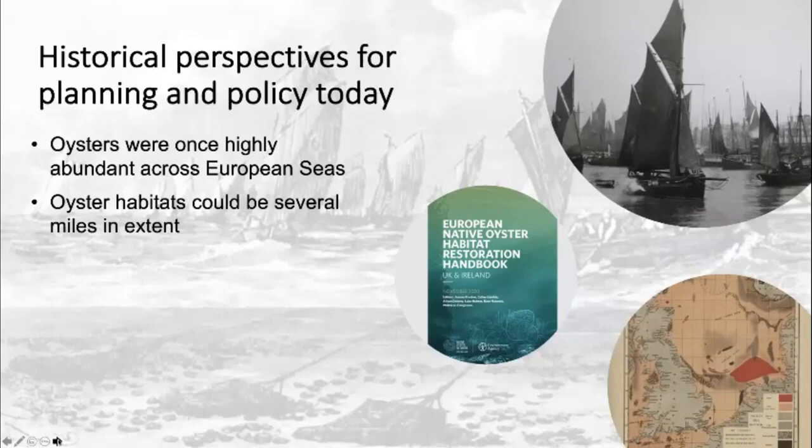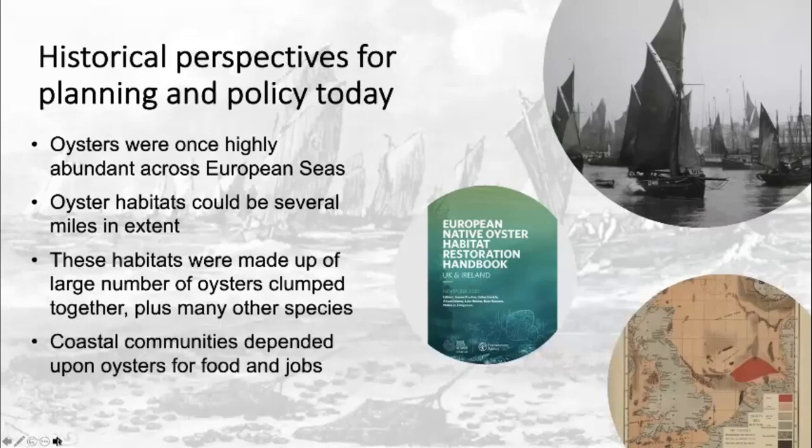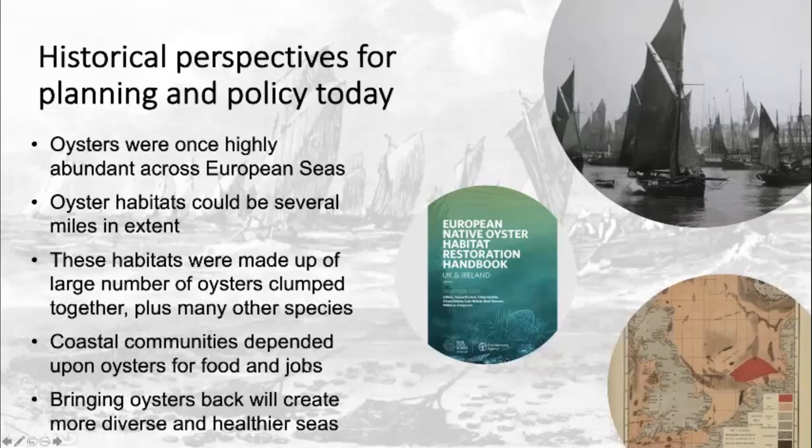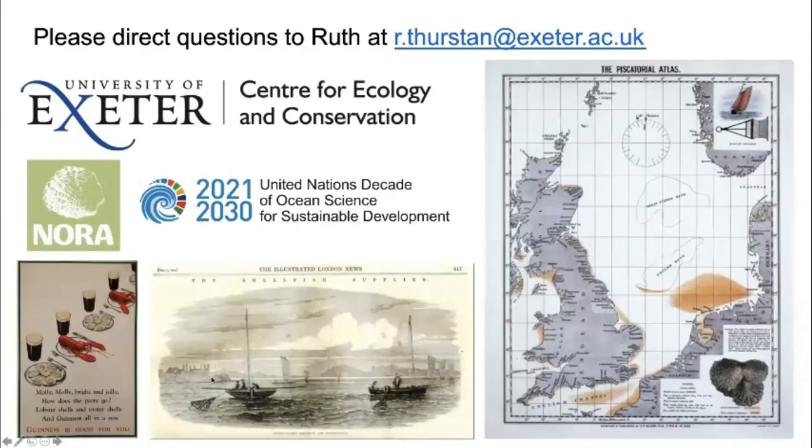We know that these habitats could be several miles in extent, maybe broken up into smaller chunks, but really quite extensive. And they were made up of large numbers of oysters clumped together, plus many other species. And we also know just how much coastal communities depended upon these oysters for food and for jobs. So bringing these oysters back, we hope, and in fact we are certain, will create more diverse and healthier seas. And I just want to say thank you to all of the many co-authors as part of this working group, and any mistakes are mine, and please direct questions to me here if I can't answer them today. Thanks.